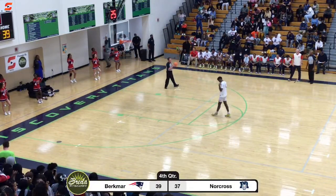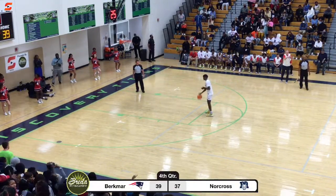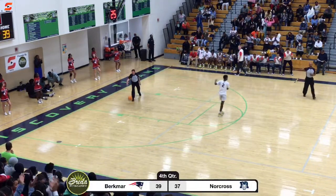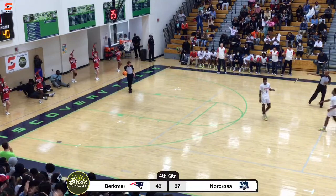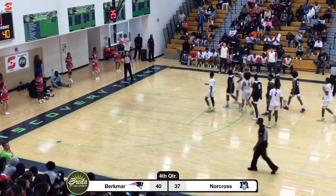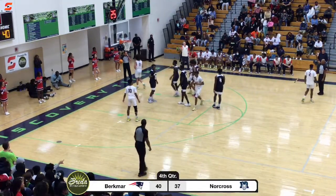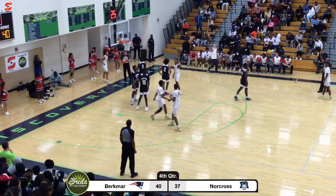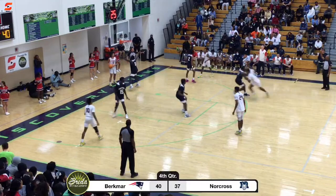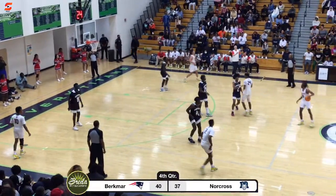First free throws of the day for Jamari Hill. He has played solid, 10 in the game. He had 6 in that second quarter that were vital. He pushes the lead out to 3. 40-37 now. They will have 25 on the shot clock, so they can actually go 2 for 1. And then that would put Norcross in a position of having the foul if you play the numbers right. I think they included shot clock in AP Math this year.